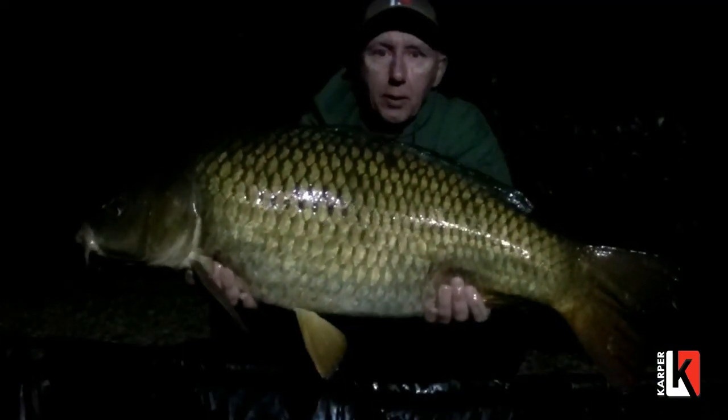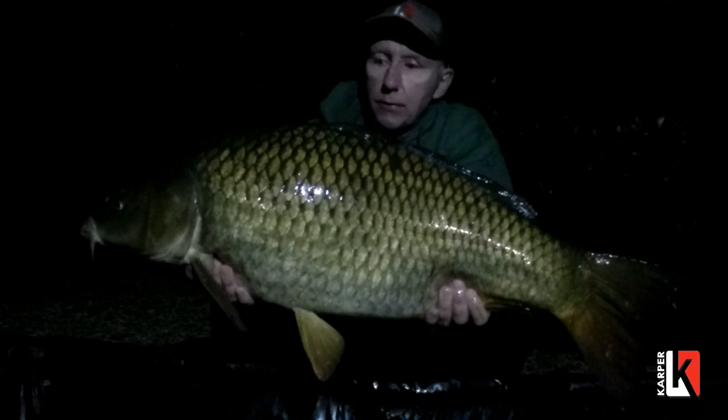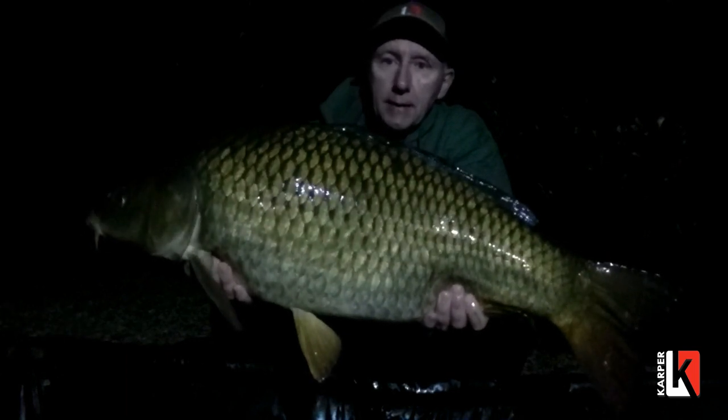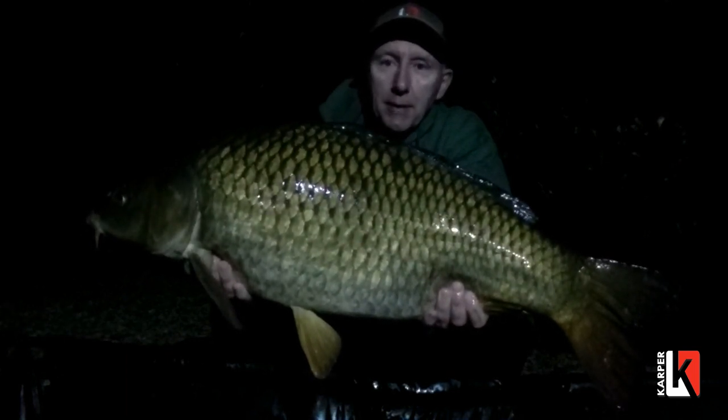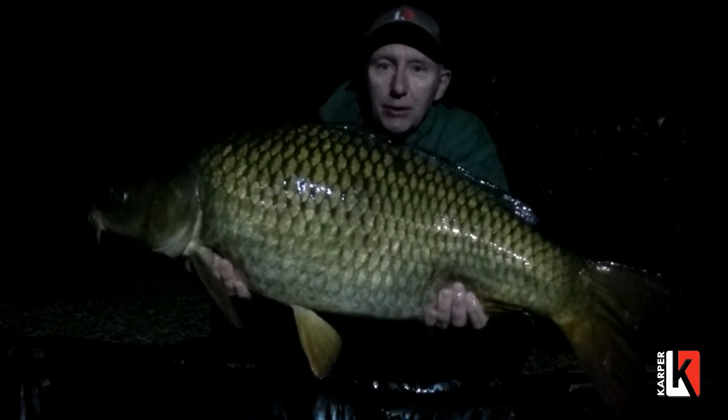Another immaculate common taken on the dispersion chalk mint, fished as a snowman. The commons just keep coming. There's fish on the spot. Got a really good chance of some more.